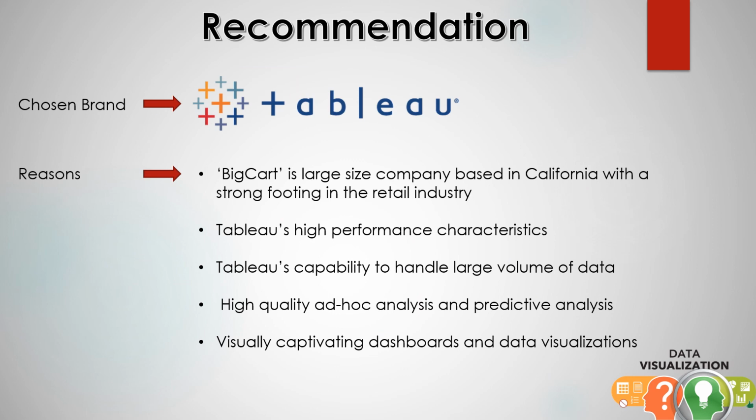Tableau has been chosen as the recommended brand for BigCart. The main reason for its selection is because BigCart is a large-sized company based in California with a strong footing in the retail industry. The other reason is Tableau's high performance characteristics and its capability to handle large volumes of data. Tableau has high quality ad hoc analysis characteristics followed by high performance predictive analysis characteristics. It has visually captivating dashboards and data visualizations which give it an upper hand over its competitors.